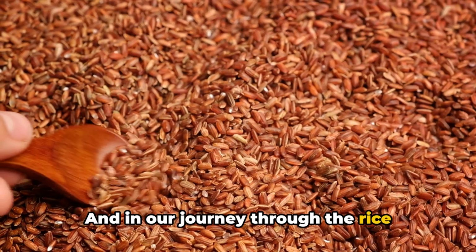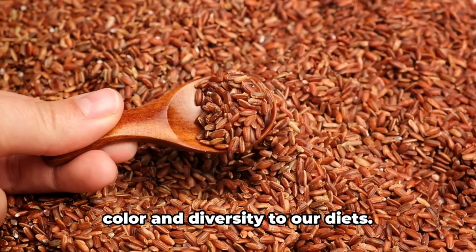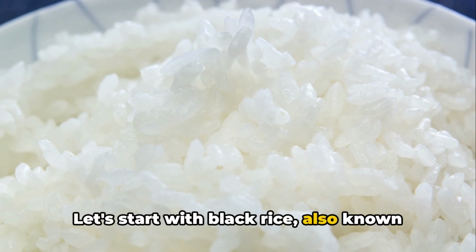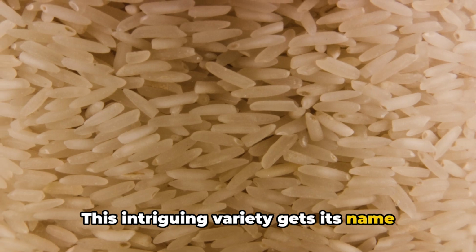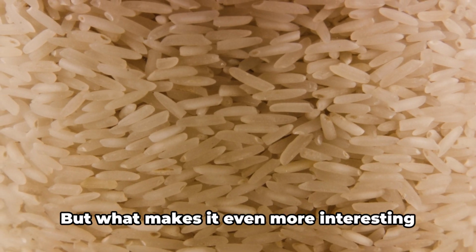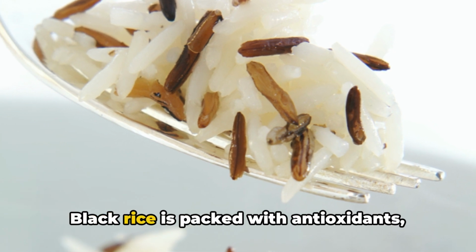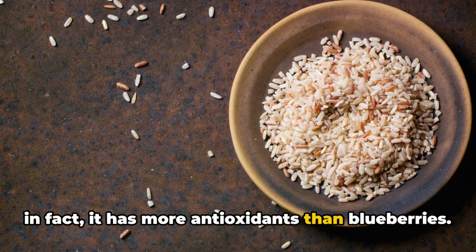And in our journey through the rice fields, we couldn't leave out some of the unique and flavorful varieties that add color and diversity to our diets. Let's start with black rice, also known as forbidden rice. This intriguing variety gets its name from its rich, dark color. But what makes it even more interesting is its nutritional profile. Black rice is packed with antioxidants. In fact, it has more antioxidants than blueberries.